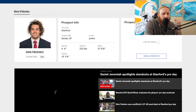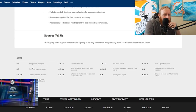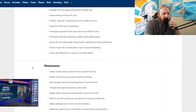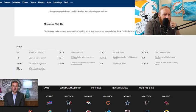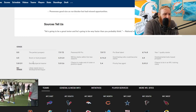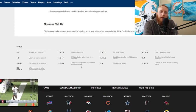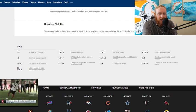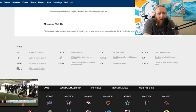Prospect grade of 5.93. Is that good? How good is 5? Not good. It goes all the way up to 8. But hang on, he's 5.93. That's actually pretty good. What did they say about 5.9? Backup special teamer. Okay. What's 6.0? Development traits-based prospect. Yeah, I would say that. Good backup who could become starter. I would give him 6.1 to 6.2. I'm liking it already.